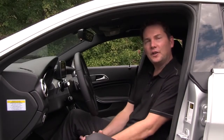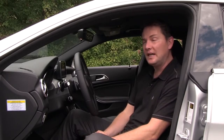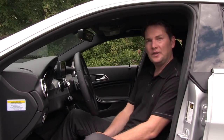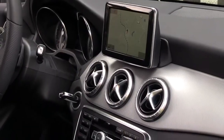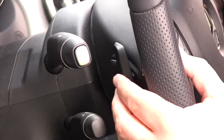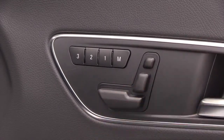Now, you might think for just under $34,000 they're going to have a stripped down car, but they don't do that with the B-Class, and they certainly haven't done it here with the CLA. This car comes very nicely equipped. You get the 5.7-inch screen, you get the paddle shifters on the steering wheel, and you get 12-way power seats, not only for the driver, but for the passenger as well.